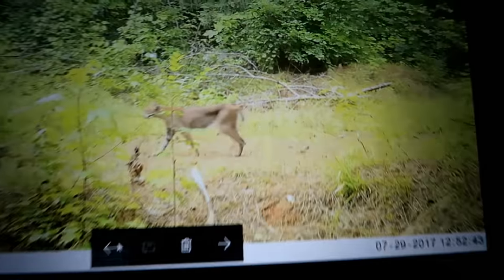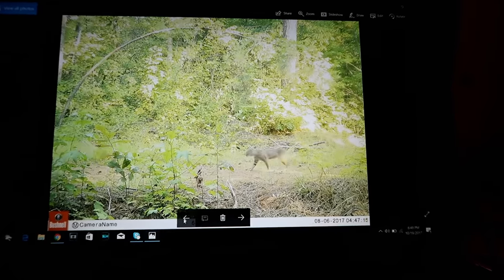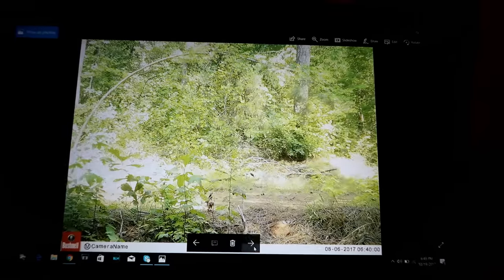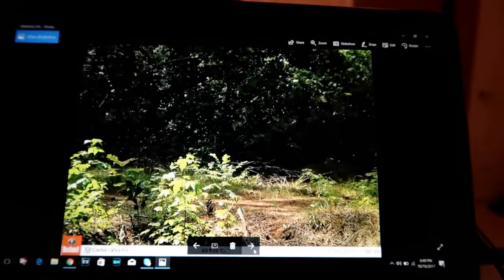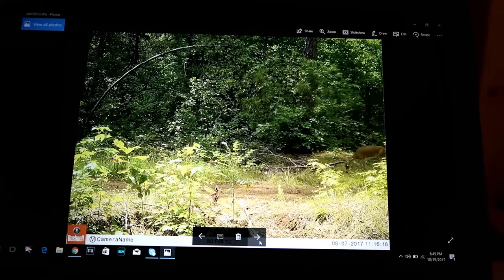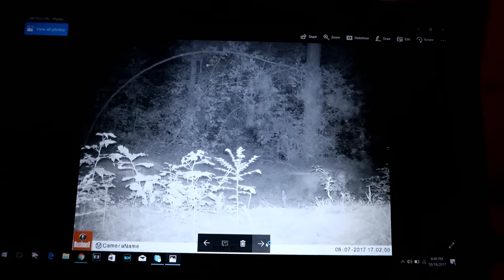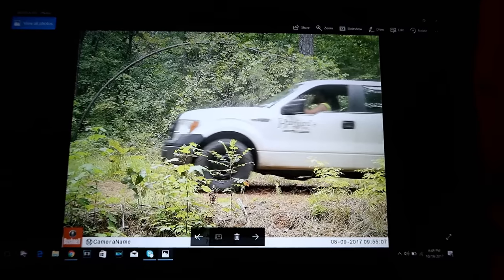Look at that, there's a big bobcat. Oh, ain't he an ugly joker. Look, another same big bobcat. That's nice to see, actually. I'm not too worried about bobcats taking out fawns, especially knowing we don't have many bobcats around. Look, there's another little fawn. We gotta do something.